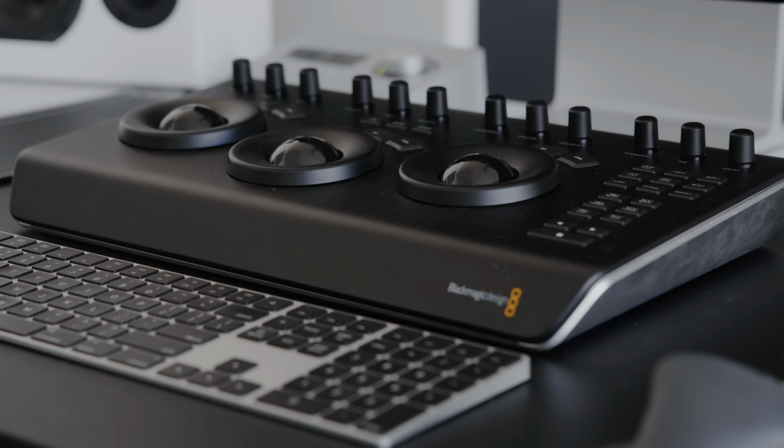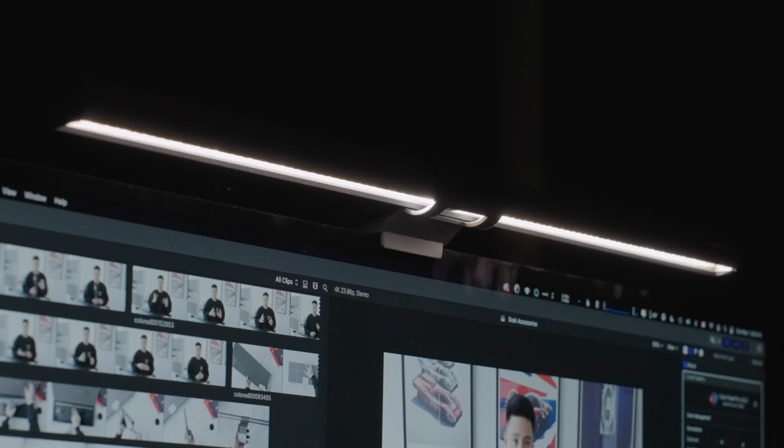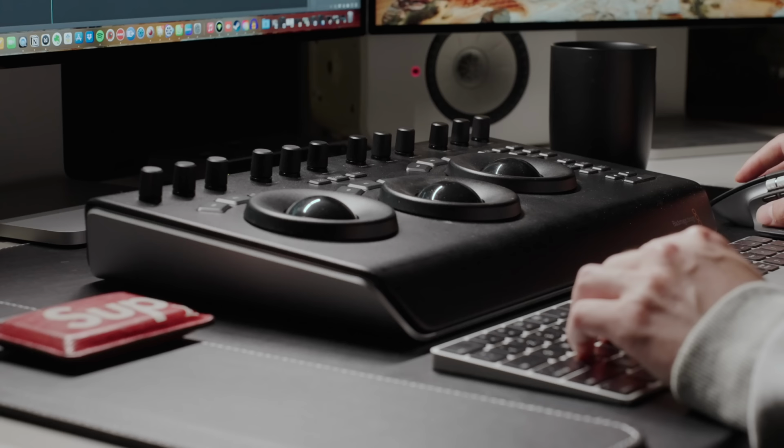And it doesn't have lights on the actual button. So at night, I can at least have the Screen Bar Halo set to the color temperature of 6500 Kelvin to be able to see what I'm doing on that panel, but otherwise the setup stays really simple.